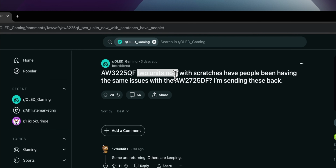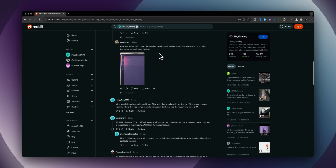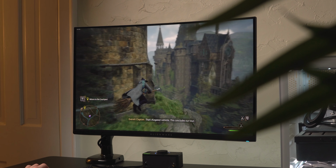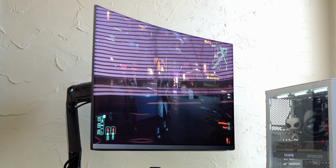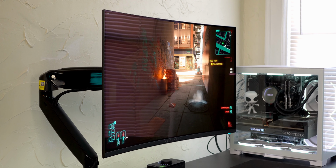I was seeing a lot of posts on Reddit where people were getting this in and even with the replacement covered in scratches. This panel does have a glossy coating, which I'm very happy about because I think it looks a lot better than a typical anti-glare coating. It's of course going to reflect a lot of light, so I can only recommend this if you're playing in a dark room. In addition, it doesn't get very bright.